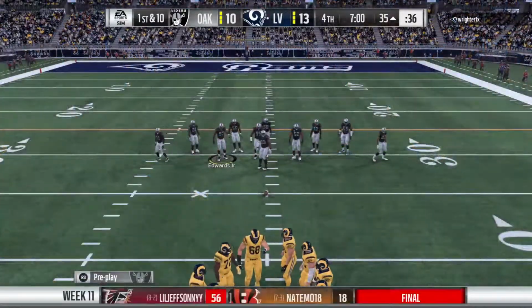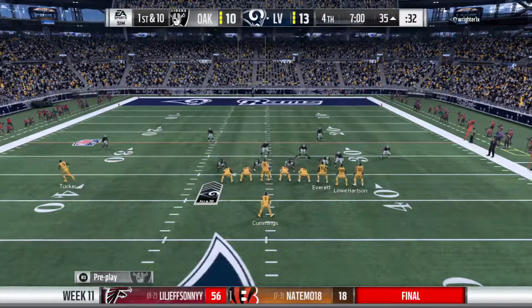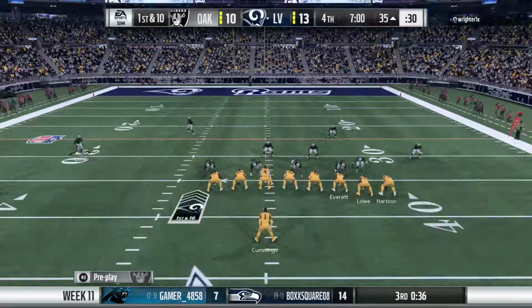We saw a number of good games earlier today. This one might top all of those. It's been a dandy as we come up on 1st and 10. Let's go!